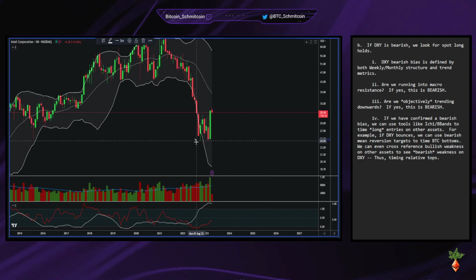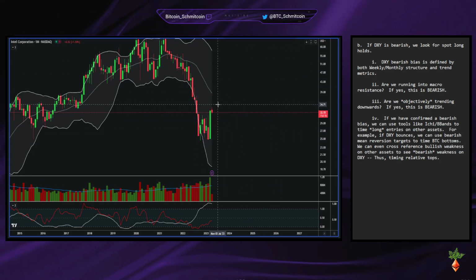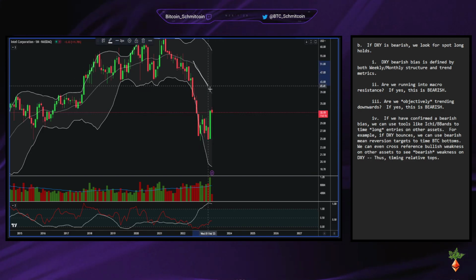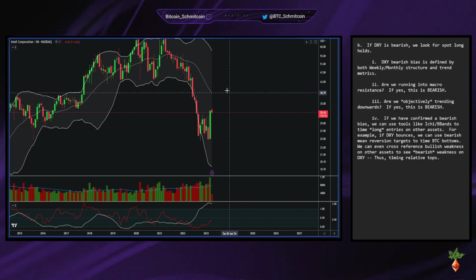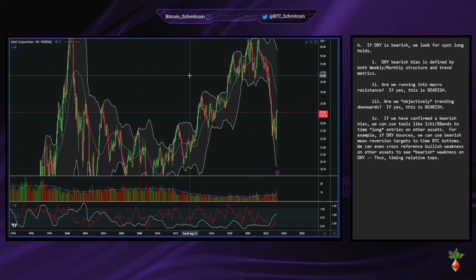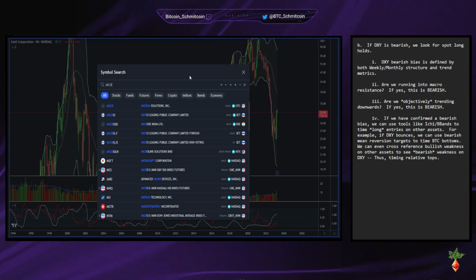Intel still looking good on this Bollinger Band's W bottom. This midline just coming in fast. That's all. What's Microsoft look like?